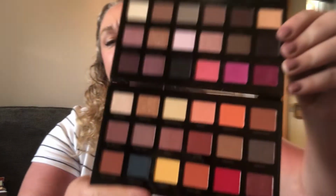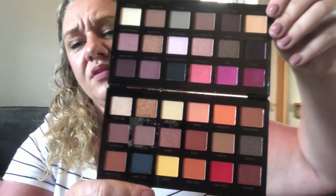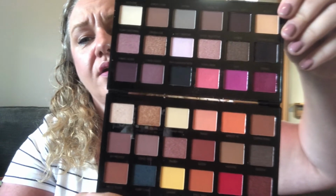Oh, Revolution by Petra. It says professional eyeshadows, and this is double-sided. I had two of these, so I sent one to Lisa, but one got broken. But Steve managed to do a repair job with it. But yeah, that's gorgeous. Definitely keeping that one.